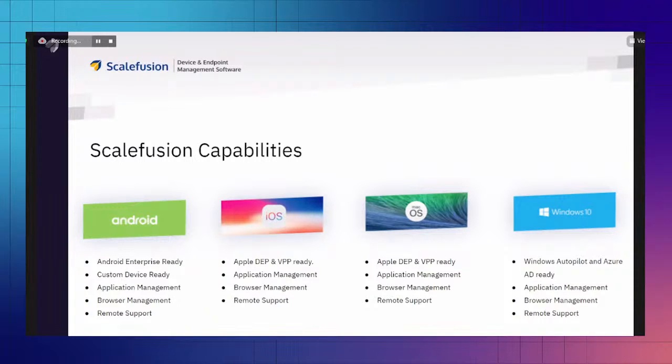Next comes iOS devices, and a few MPOS and a few tablets do run on Windows, but the main devices that are used are Android. We are Android Enterprise ready, and we can even make sure that custom Android devices are also supported through Scalefusion. Now, let's just say iOS devices are also being provisioned, Windows devices are also being provisioned, Scalefusion can ensure that the necessary kind of assistance is provided and the devices can be managed accordingly.